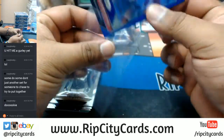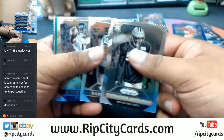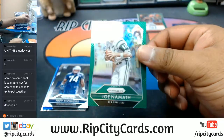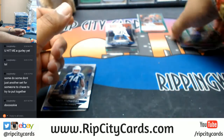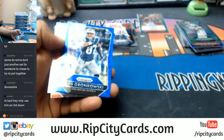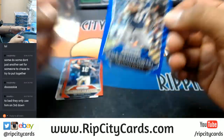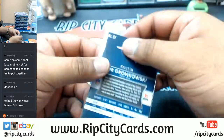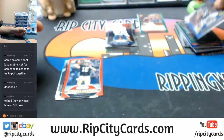Anquan Boldin for the Niners blue. Joe Namath green for the Jets. That's cool. Green on green. A Rob Gronkowski blue. What's that? That's kind of cool. It's like a Prizm or something. It's numbered to 150, though. There you go, for the Patriots.